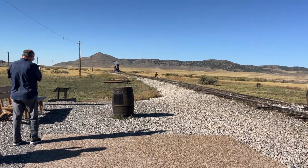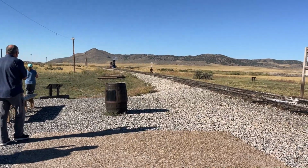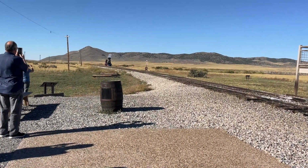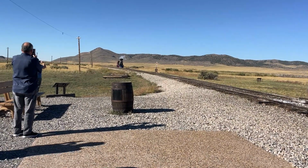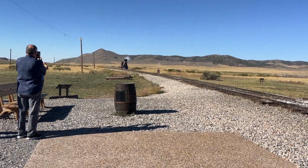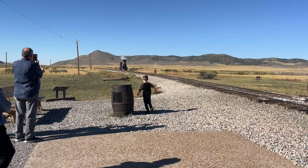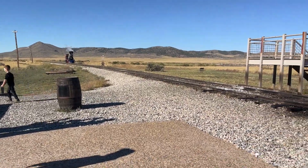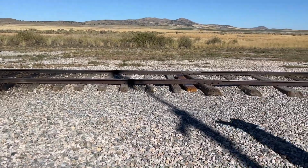Now in addition, there were 3 other precious metal spikes. There was a Nevada silver spike, there was a second golden spike given by the San Francisco Newsletter, and there was a composite spike from Arizona that was mostly iron, but dipped in gold, dipped in silver and topped with gold. So if you look at this tie here in the center, you'll see it has 4 pre-drilled holes in it. That's exactly what happened.